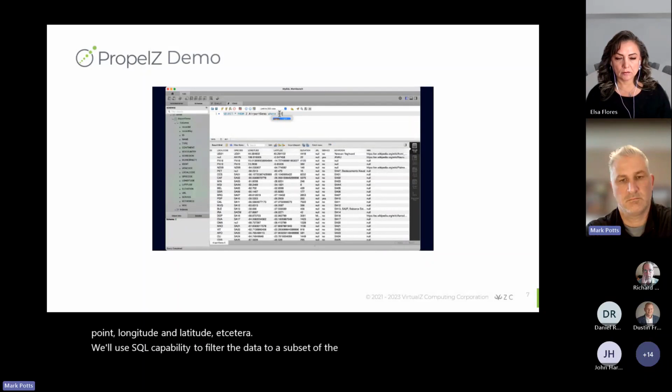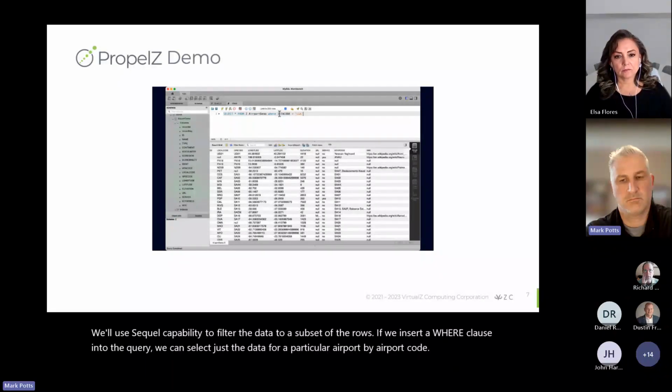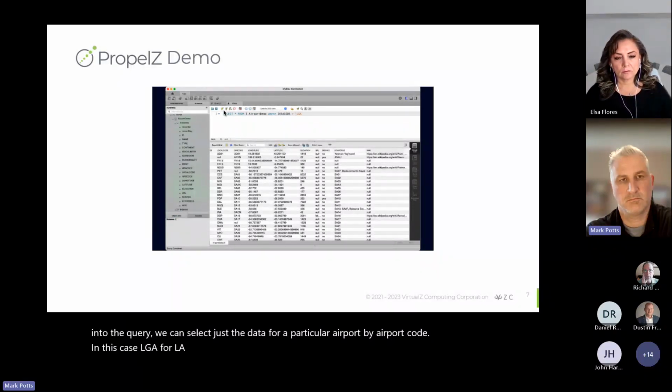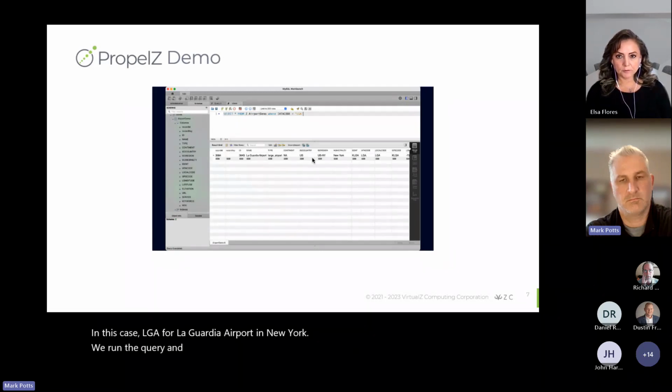If we insert a WHERE clause into the query, we can select just the data for a particular airport by airport code, in this case LGA for LaGuardia Airport in New York. We run the query, and now we see just the single row for that airport.